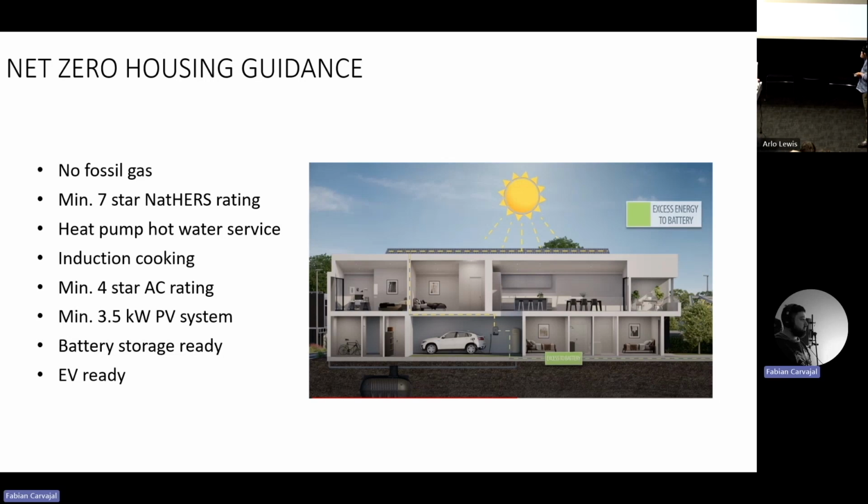Recommending heat pump hot water systems, induction cooking, minimum 4-star rated air conditioning, ideally split systems, just in the rooms where it's needed to reduce the chance of overrunning systems. Minimum 3.5 kilowatt PV to reach that net zero. But what we typically find is people are putting in 6.6 kilowatt arrays and 5 kilowatt inverters. Being battery storage ready, and we say that because the battery storage can be behind the meter or battery storage can be at the neighbourhood scale, and we're seeing a combination of both, and then being EV ready. These are very simple, very cost-effective strategies that, of course, are available now.